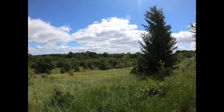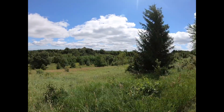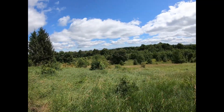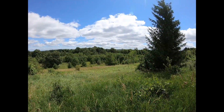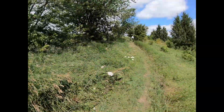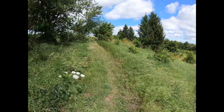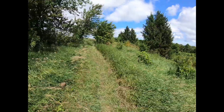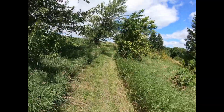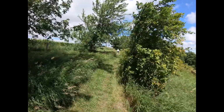Alright, I haven't recorded in a while. We've been just working our way through this field area. You can't see much, but it's definitely a big wide open area over to the right of us, and then you've got the cornfield over to the left of us. So we're kind of stuck in the middle of open field and crop fields, just working our way through.